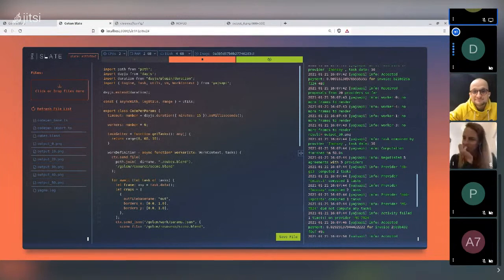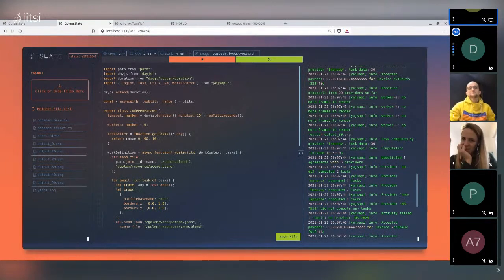I definitely think it could be a playground. And one thing I failed to mention is that it does something that the current environment doesn't, which is your requester needs to stay online while the work is being done, right?